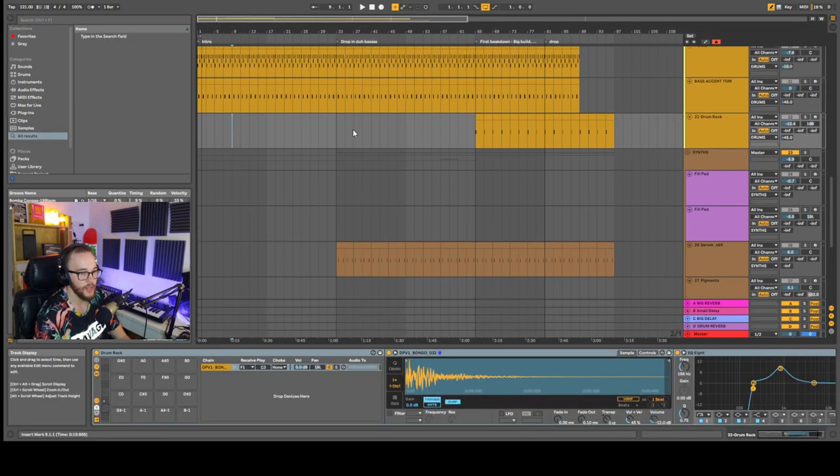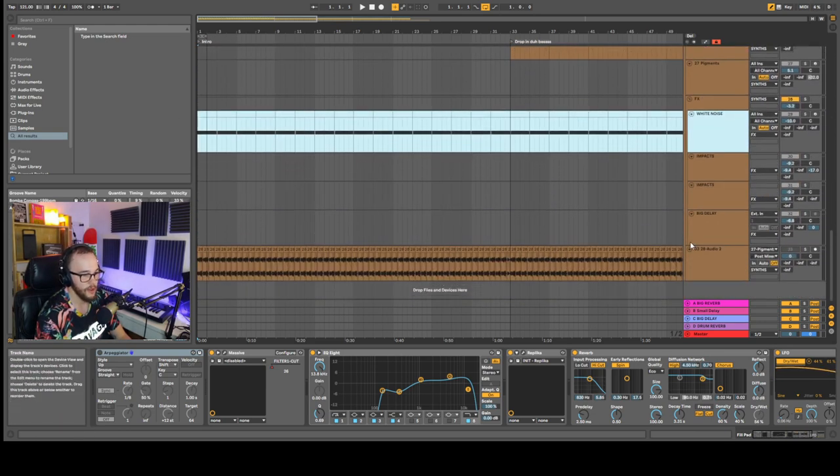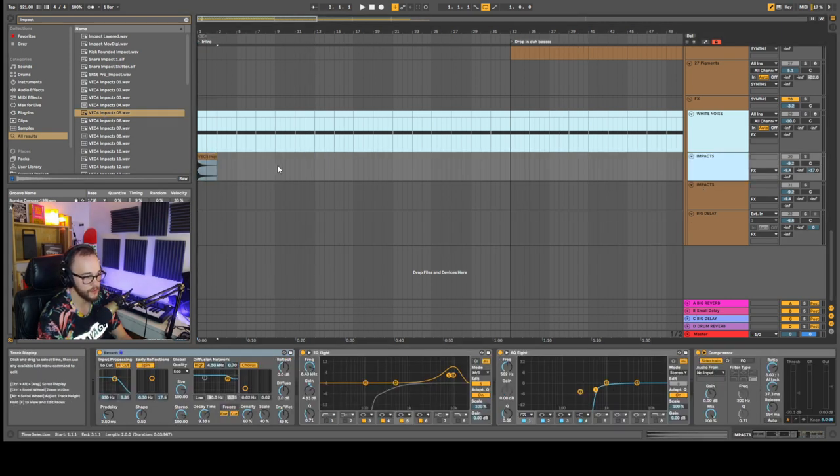So it's really, really big effects that he uses in a lot of his transitions in the beginnings of his tracks. You'll notice a theme where a lot of his tracks and a lot of these similar artists' tracks have these really, really long impacts. So I'll just grab a random impact here, and I'm going to drag that onto impact one here, this first channel.